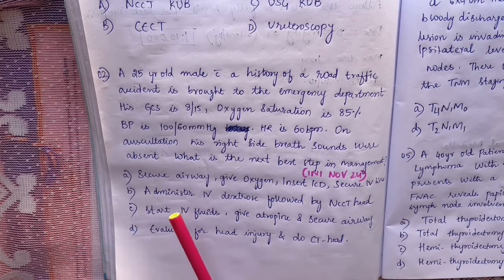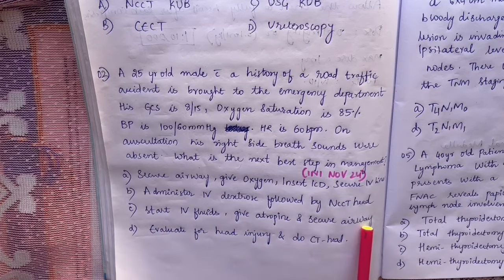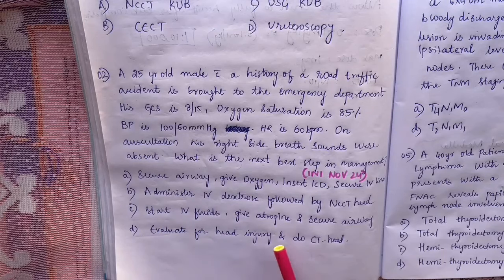Option B, administer IV dextrose followed by NCCT head. Option C, start IV fluids, give atropine and secure airway. Option D, evaluate for head injury and do CT head. What do you think is the answer?